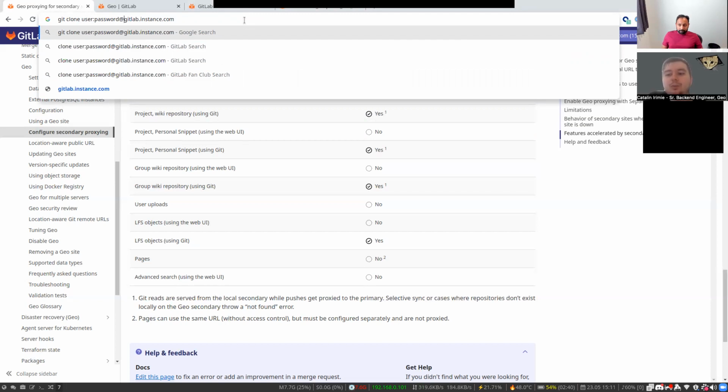Okay. And if, let's say, the repository is there, we just serve it locally, we serve it back, we don't send anything to the primary. If the repository doesn't exist, or it's out of date and we need to proxy to the primary, we'll proxy the request as is to the primary, which means the primary will verify the credentials as well.